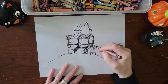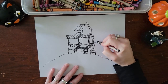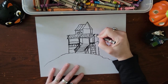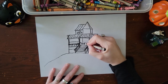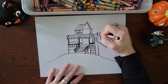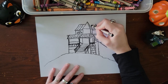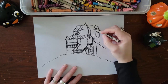So let's see, what else can we put over here? We'll probably put another little area here, because I want to put maybe a window, because we've got to have some rooms here. And then make this a little Victorian house thing. You know, something like that.